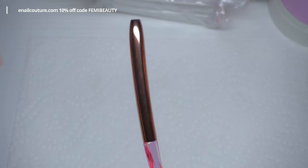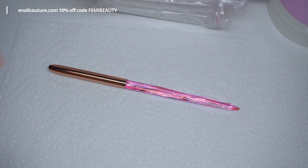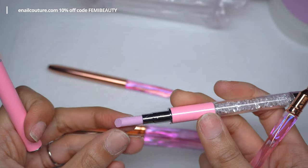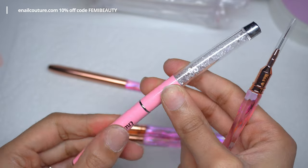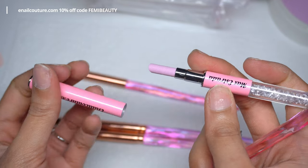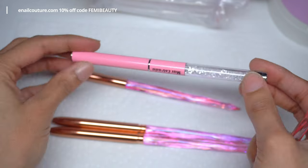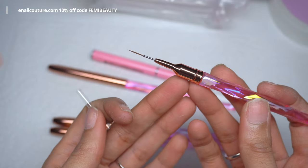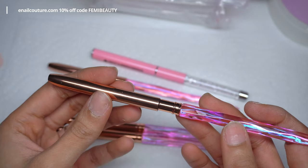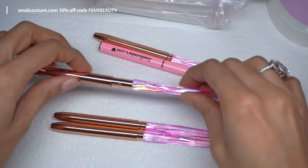I do want to show you again these pink, I think these are called the pink crystal brushes. I've showed you guys these before, but just in case no one saw them, we have a pumice brush for pushing back the cuticle. There's nothing on the other side. It has a diamond handle. This one here is a very fine art brush and it has like this rose gold cap. Very high quality. I love the handle.